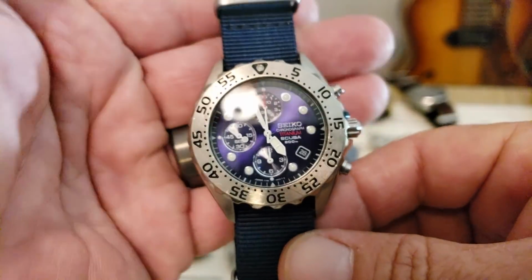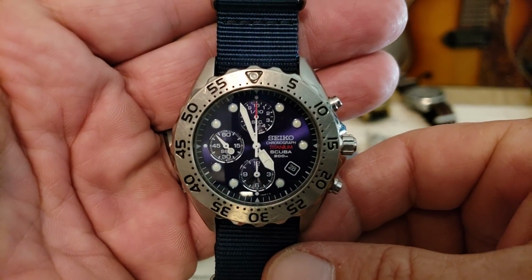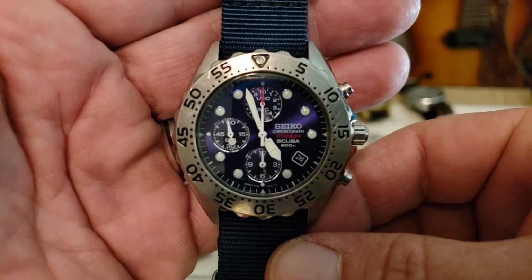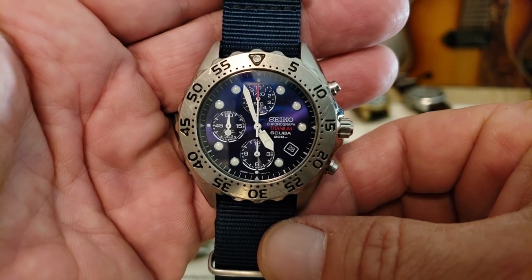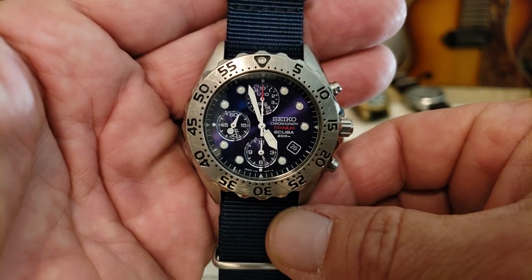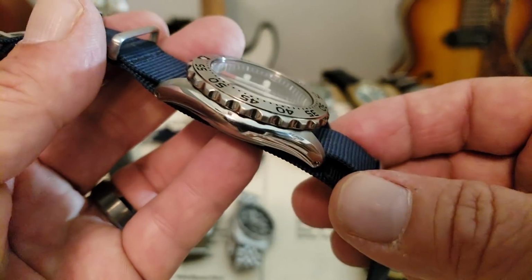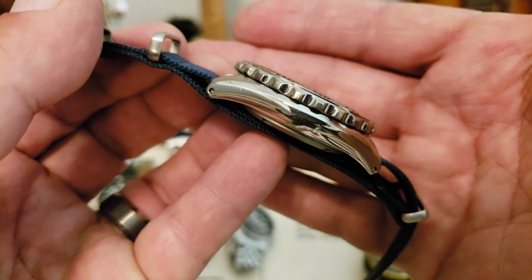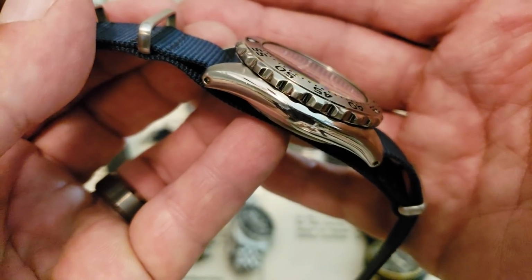This is the Seiko SBDQ003, I think that's what it is. All titanium, chronograph, diver's, 200 meter, has the scuba on the dial there, which I think is really unique. Great looking piece. I got this a number of years ago, ordered it straight out of Japan, as it is a Prospex JDM piece from 2004.